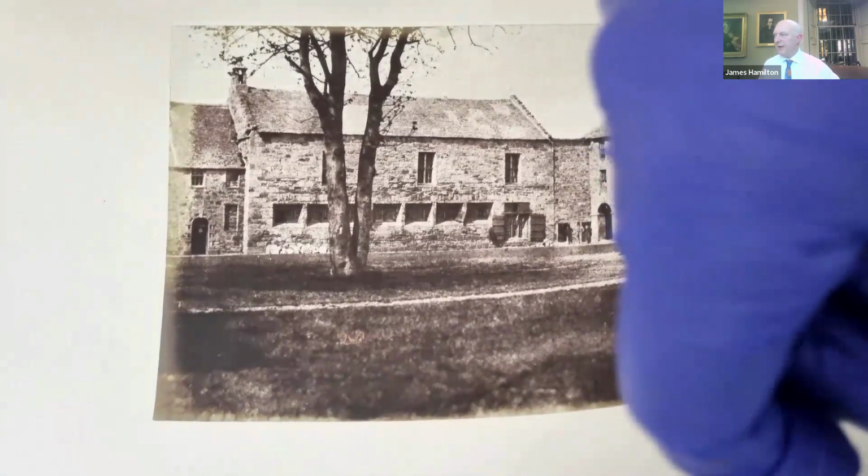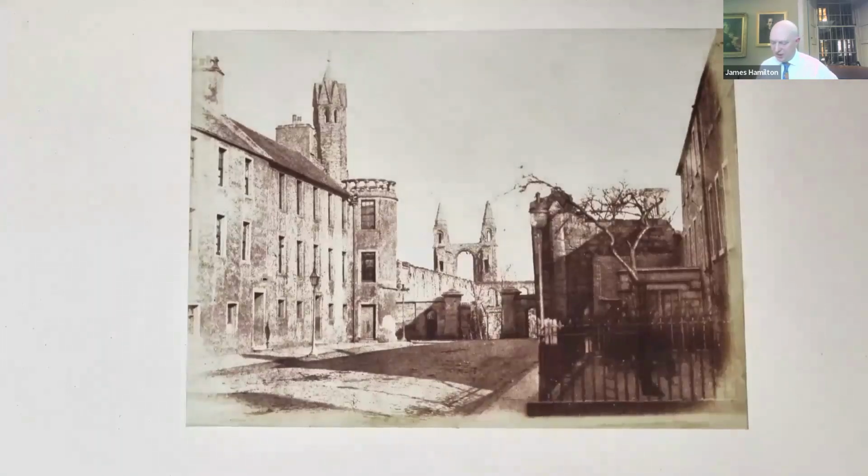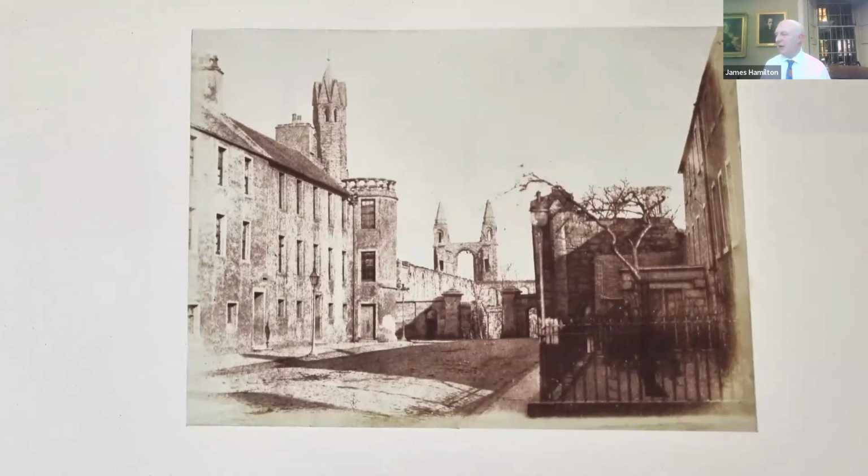And now, one of my favorite images of the album coming up next. This is the view down South Street, looking towards the east end of the cathedral and with the roundel visible. This is just a beautiful picture. I think there's very little commentary to make beyond that. And we're moving now to two really lovely images.